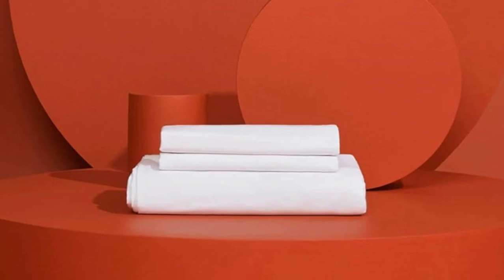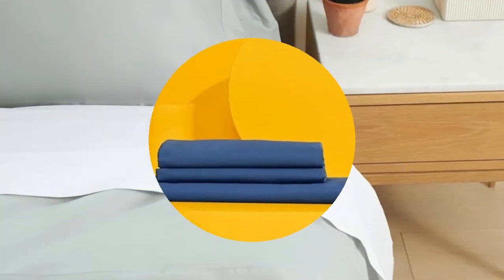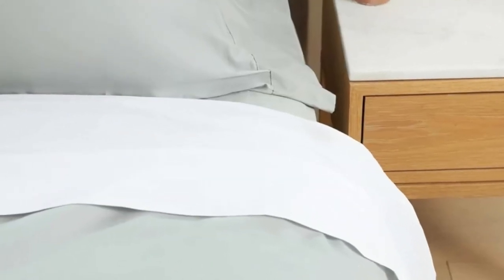Pros: innovative temperature regulating technology. Highly rated for both softness and cooling capabilities. Pill resistant in durability evaluations. Cons: some shrinkage in our wash tests.